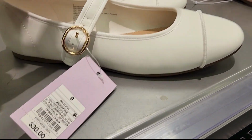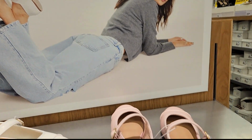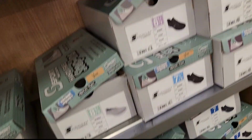Now I do want to show you a couple more pair of shoes before we move over to the shoes that are up on the wall. Now these two pair of shoes are very similar to that Mary Jane style, very low heel, if not considered flats actually, and they come in two colors, the ivory and the pink.